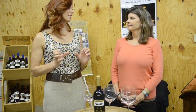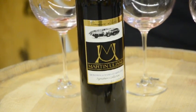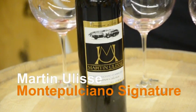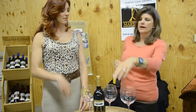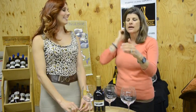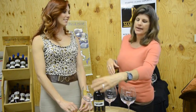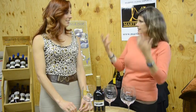I've heard that this is like old school wine, the wine to drink if you really appreciate a good solid red. Yes, and for us it means so much because it's the Montepulciano, the same grape we've talked about in the past with the rosé. It's the Signature because it's the wine closest to what our grandfather made in Italy. We even have his passport signature on there, hence the name.